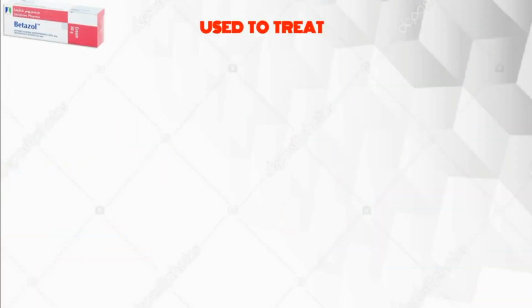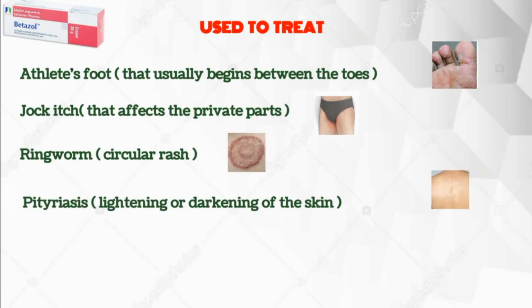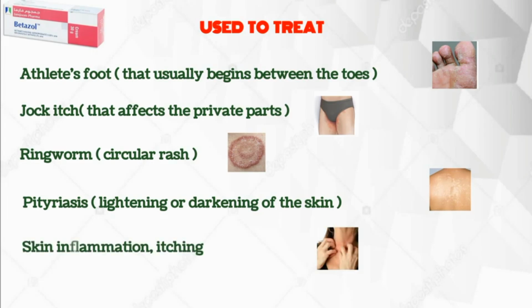Betazol Cream is used to treat fungal infection including athlete's foot, jock itch, ringworm, pityriasis, and also used for skin inflammation, itching associated with fungal infection, dermatitis, psoriasis, and eczema.